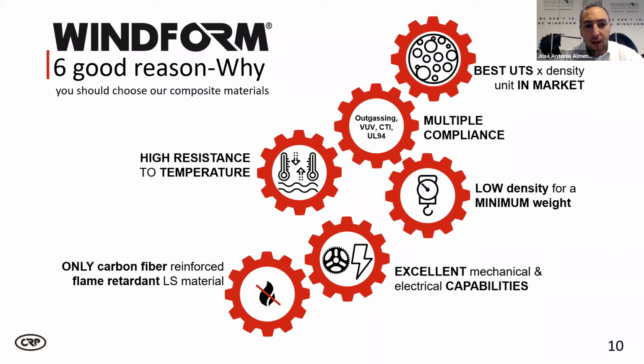Another reason why is the high resistance to temperatures. We know that our materials are used for different applications in space or near the engine. So we're talking about from minus 50 degrees up to 150 degrees. We have case studies talking about our materials on these applications. We have our materials that have excellent mechanical and electronical capabilities.